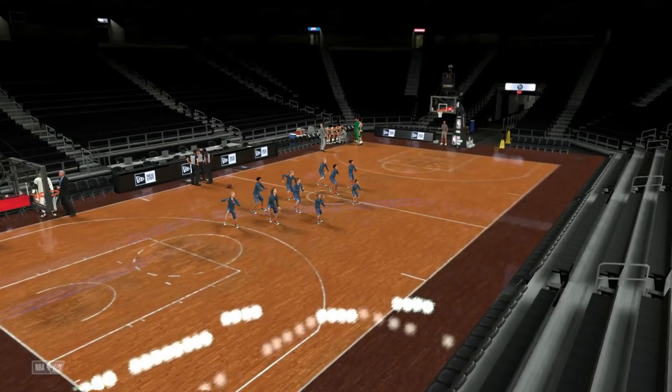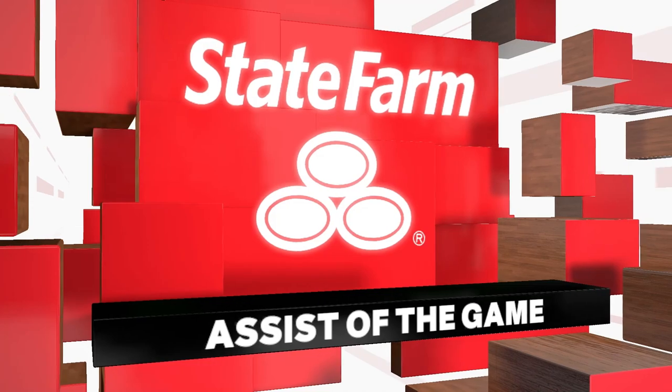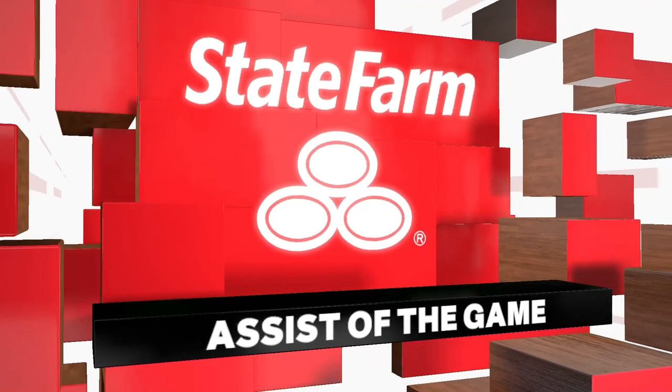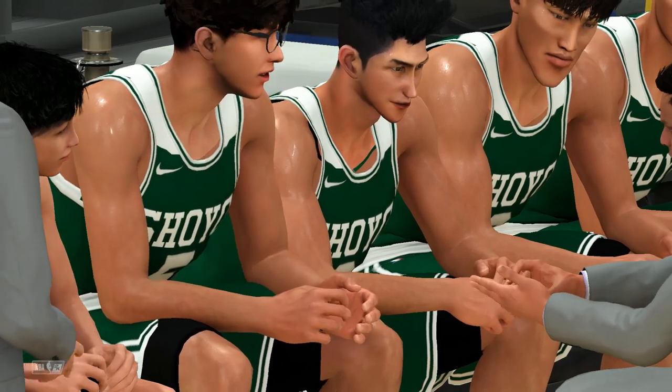Take a look at our State Farm assist of the game. Just true artistry right there. I mean, great decision on where to go with the ball, and how about the perfect delivery? We call that putting it right in the pocket, and he knew what to do with it once it was there.